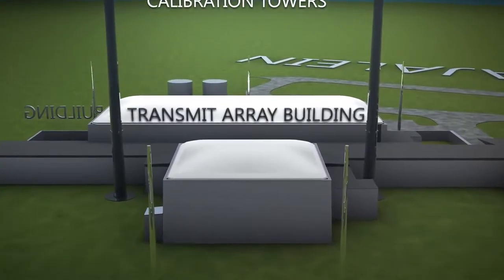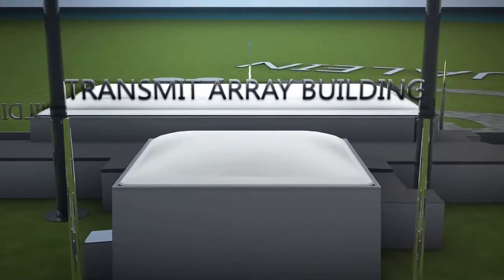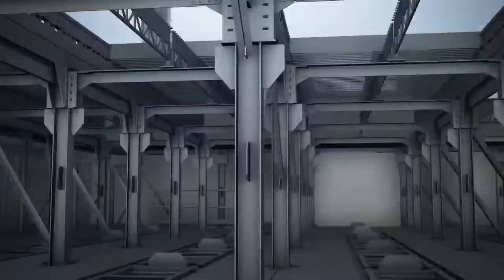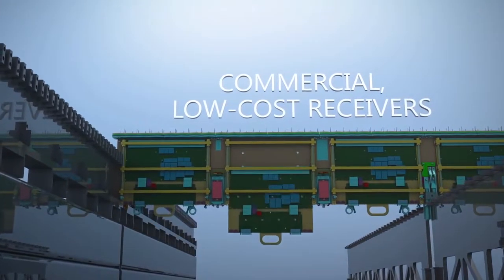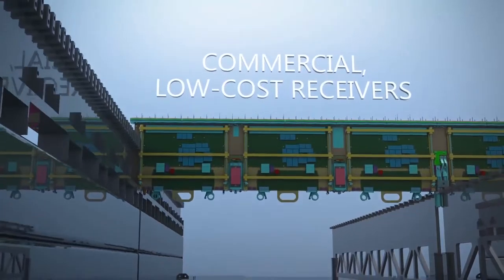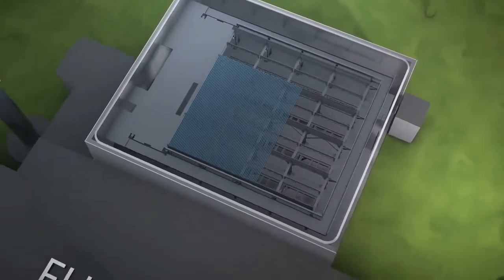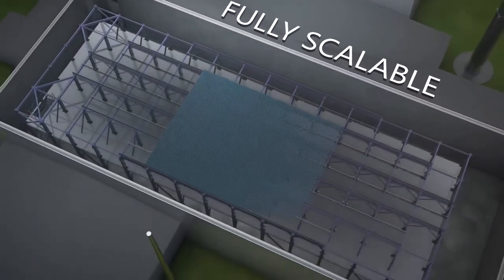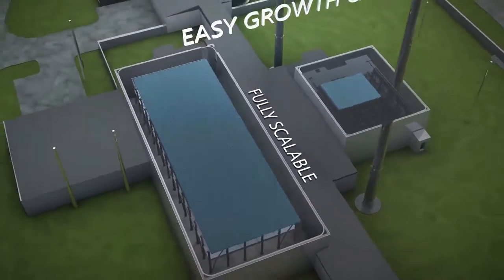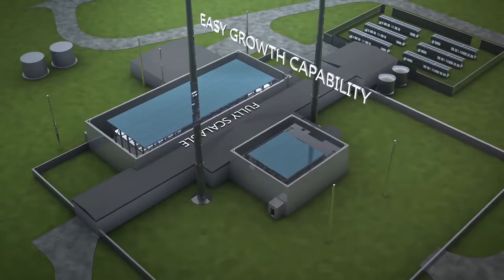Each array is environmentally protected by a pressurized, electronically transparent radome. The arrays are continuously calibrated in the background, providing a higher degree of accuracy. Transmit and receive LRUs can be replaced while the radar is operating. The arrays, as well as the signal and mission processing suites, are fully scalable to fit any mission design. Array scalability is delivered using three low-cost, highly producible building blocks which permit easy growth capability.